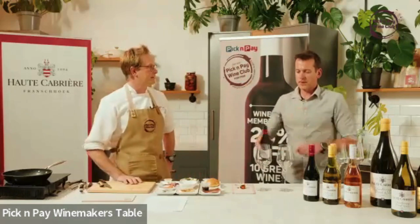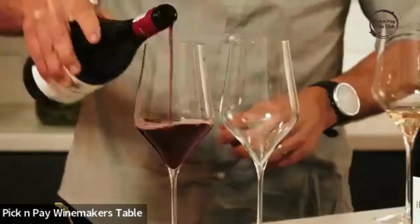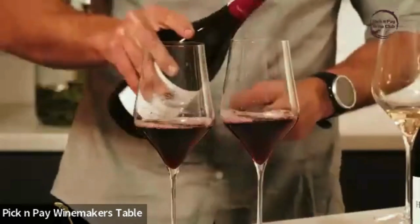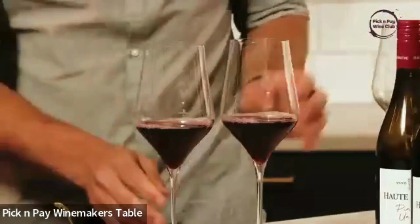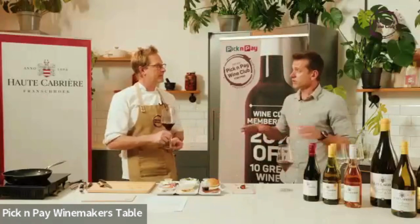And it is just such a fun wine to make. Once we destem it and put it into our fermentation tanks, this is obviously fermented on skins. We don't drain it off. We normally give it at least 10 to 14 days. But the idea is to take it off the skins about 4 days before it's finished fermentation.